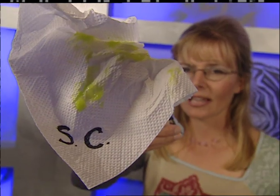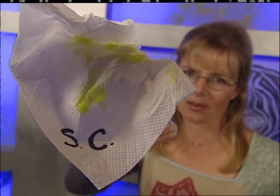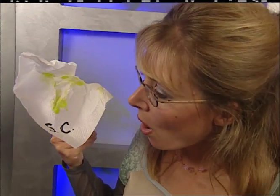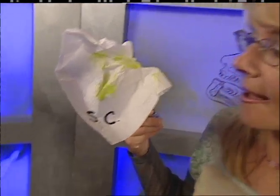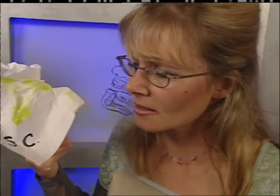Right, I need to find out which disgusting person left this revolting handkerchief lying around. Ugh. Oh, it's got some initials on it. SC, eh? Okay. Are they your initials? If it's you, own up. Come on. SC.